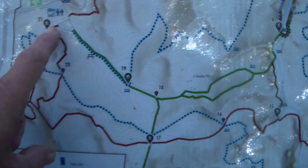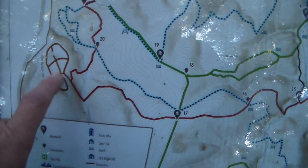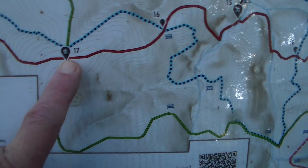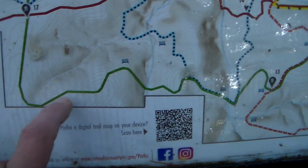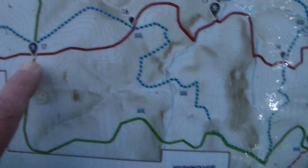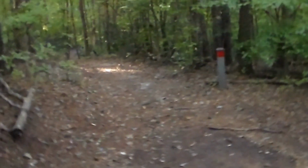Real simple today. We're going to come down this red trail. We're going to skip the open meadow; I did that a couple days ago. I'm going to stay on the red trail, and right here at number 17, we're going to make a right and get onto that green trail coming all the way across. Probably next stop will be 17 and then on to 13. So that's how we're going to start today.